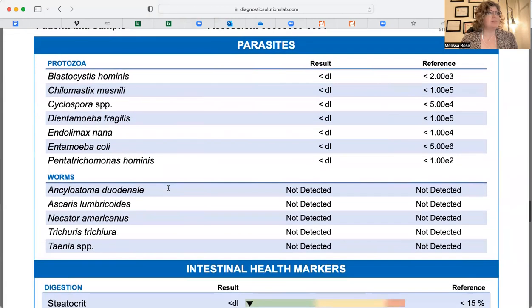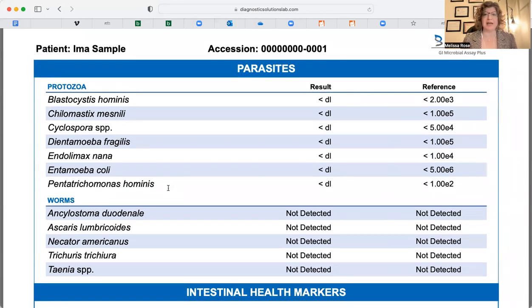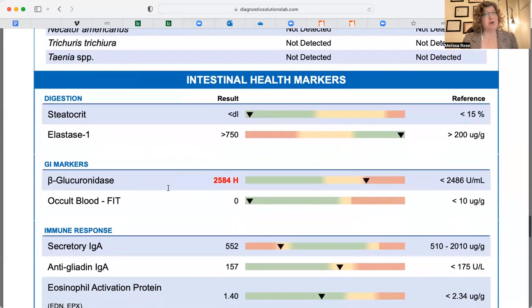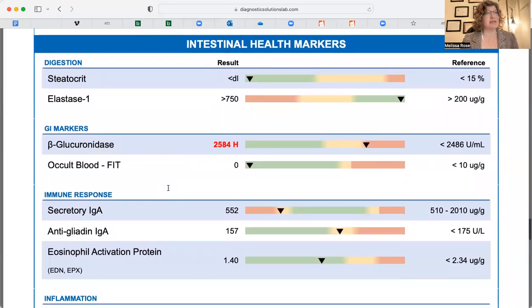We get to see if you have some parasites or worms. And to be really honest with you, this isn't a very good parasite test. There are better ways to test for parasites, but it's in here. And if you're going to be tested, we'll read this through and gain whatever clues we can from it. This is perhaps the most important page for me as your practitioner, really getting to see your intestinal health markers. What is going on in the body? Okay. What is happening in the digestive tract? We're working on healing the gut, right? So we need to know what's happening there.